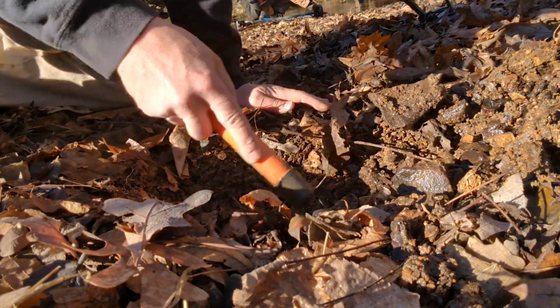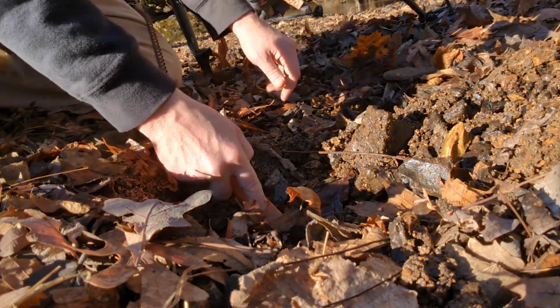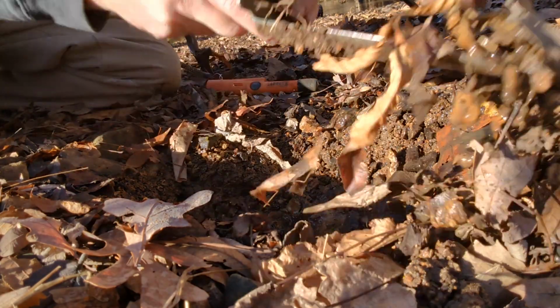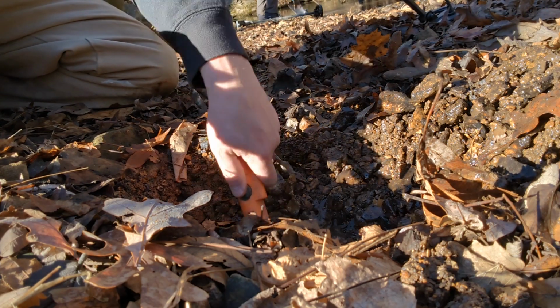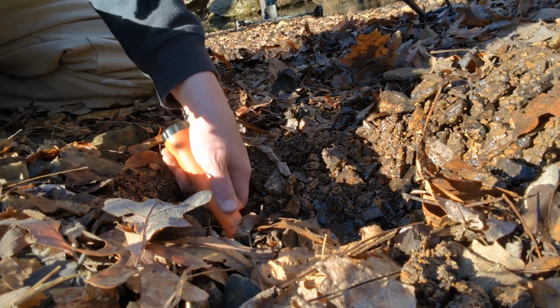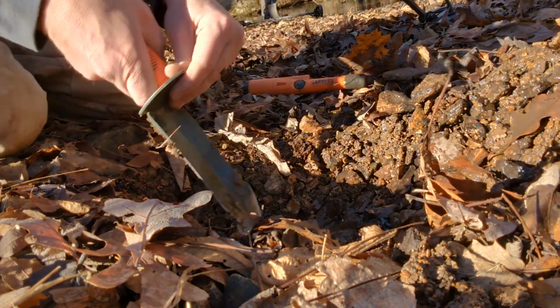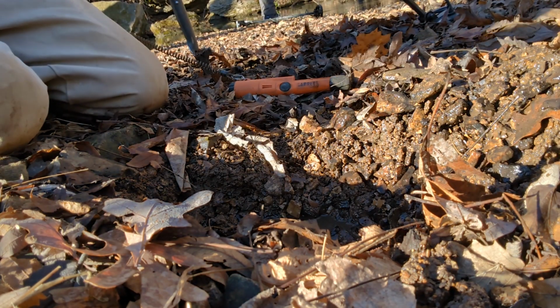Oh man, let's go quite a bit deeper. I found a cool little silver teddy bear ring in just such a scenario, right next to a little creek, digging in sludge and rocks, and it wound up being a pretty good target.